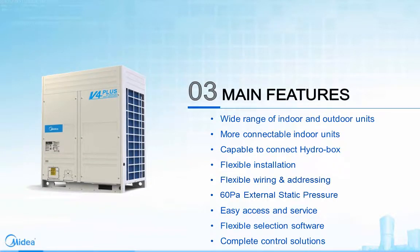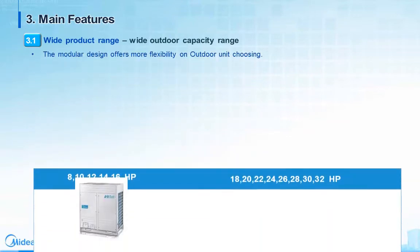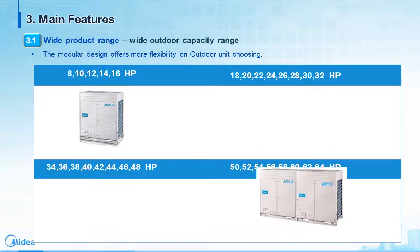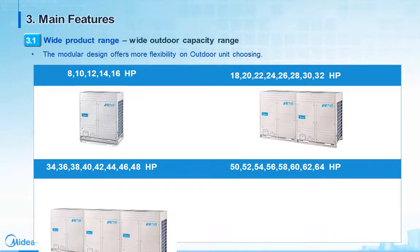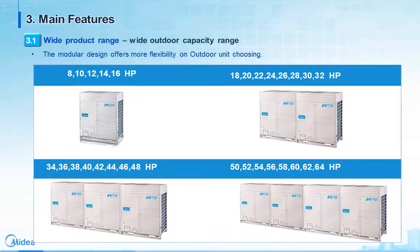Part 3. Main features. Single units with capacities of 8, 10, 12, 14 and 16 horsepower can be combined together, giving an overall range of capacities from 8 to 64 horsepower in 2 horsepower increments.